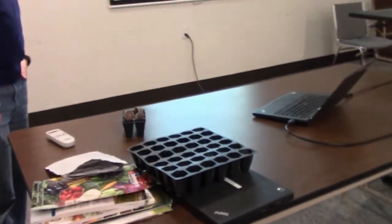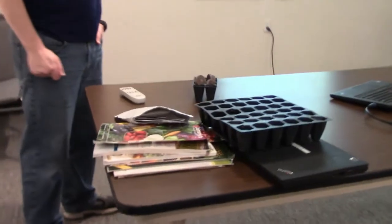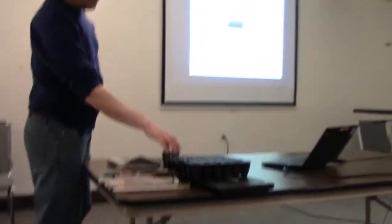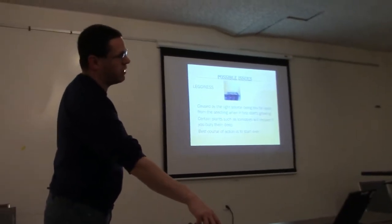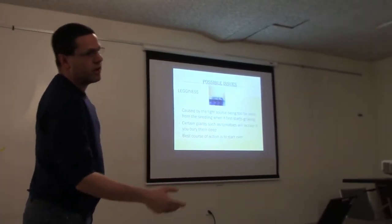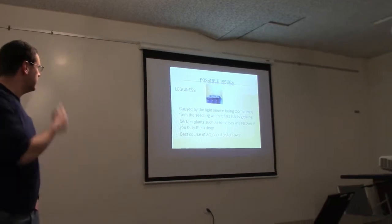When you use a seed cell like this, try not to mix things that have different days to maturity. I wouldn't put lettuce in here that comes up in 4 to 6 days, and then celery over here that takes anywhere between 14 and 21. Because how are you going to separate it, like Kate said?